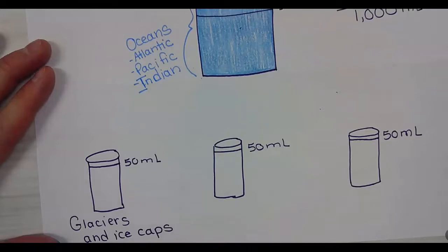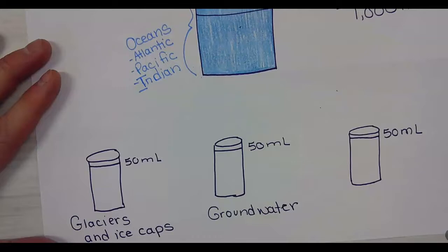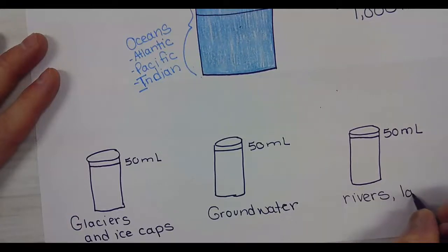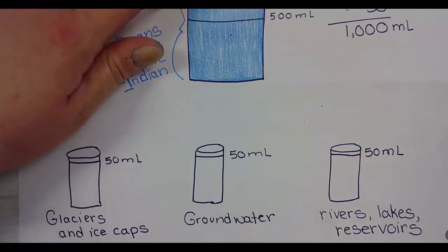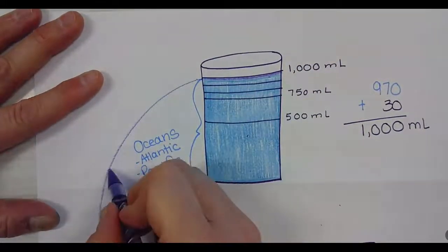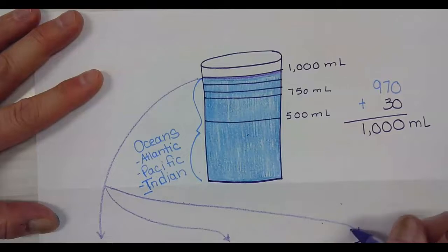And the next one they said was groundwater. And then this is rivers, lakes, and reservoirs. Okay. So we're going to take that little bit, that 30 milliliters. I'm going to use the same color. I'm going to take this 30 milliliters from the tippy top of here, and I'm going to split it into this one, this one, and this one. I'm using my dark blue, yes. Mine's almost a purple.